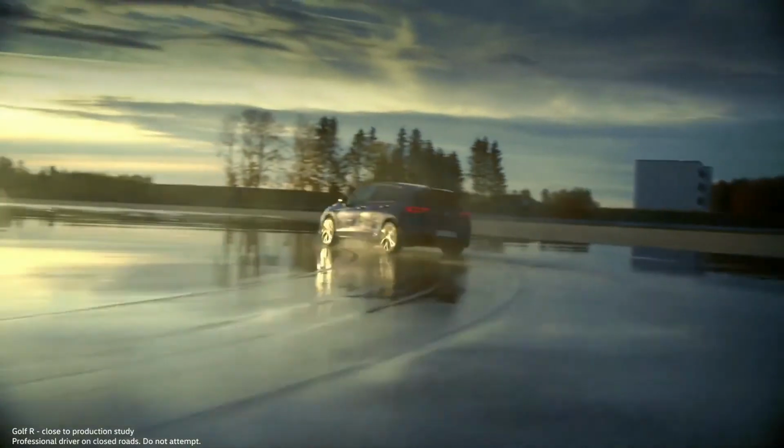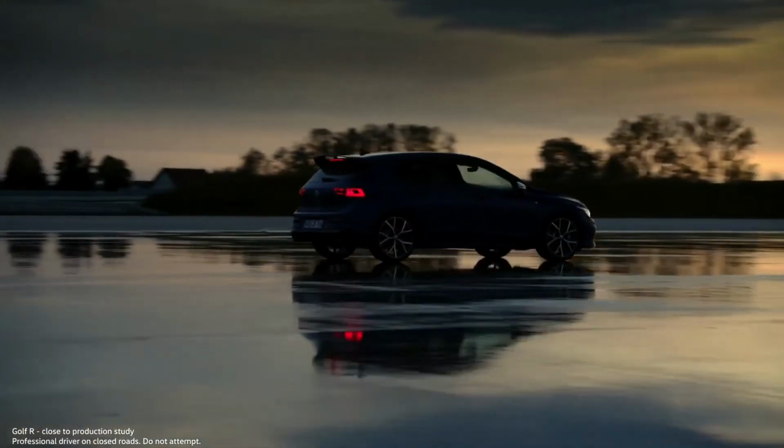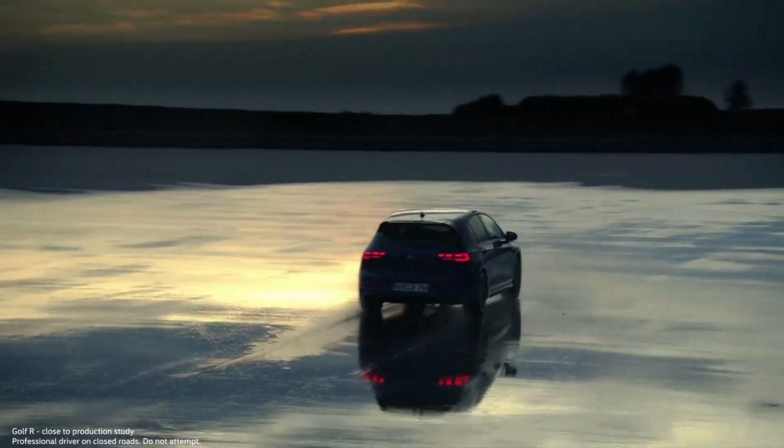The drift mode provides a lot of fun and allows the car to drift through torque vectoring. In addition, this package includes a special mode optimized for the Green Hell, the Nürburgring. Hello, Golf R. Welcome to our family.